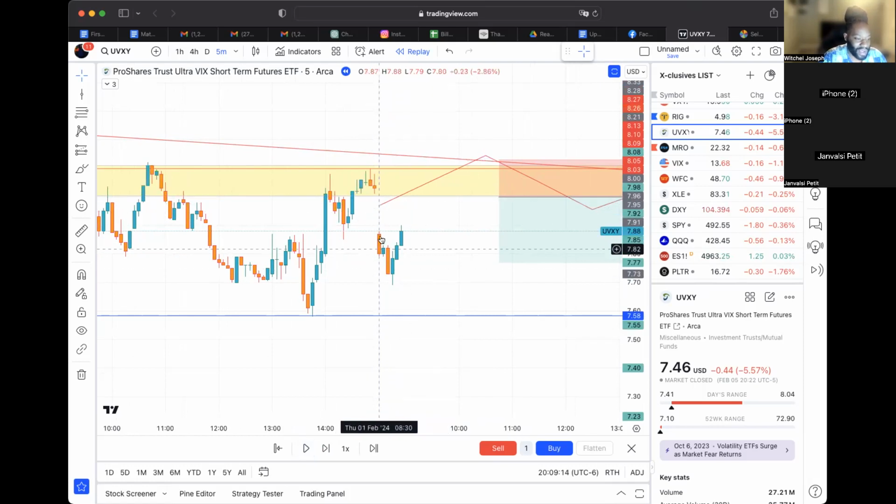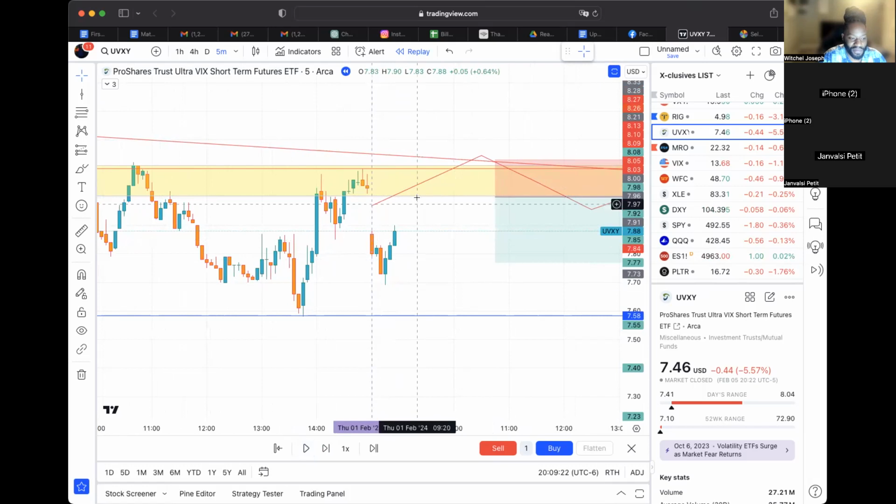What I noticed right here is that there's a gap. You see the gap between where we closed yesterday versus where we opened today. So my first inclination is, are we gonna fill that gap? You know what I mean? That's my first thought, and that would make it go up.